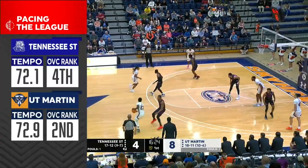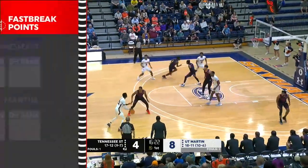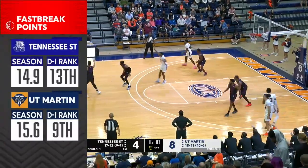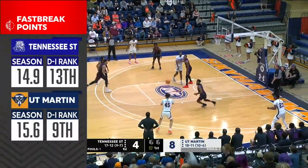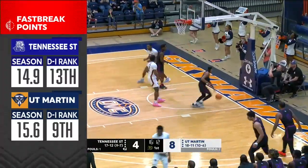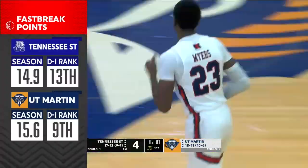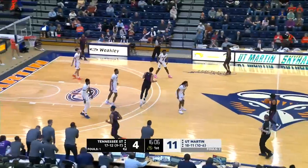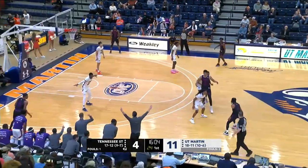And I've said it before, I'm going to say it again. When you have teams like this, sometimes the defense is so good because you're worried about stopping transition that it ends up being a game where teams struggle to score. And among the top teams in the country in fast break points, Jalen Myers with 5 points, getting his 4th straight start after beginning the year coming off the bench.